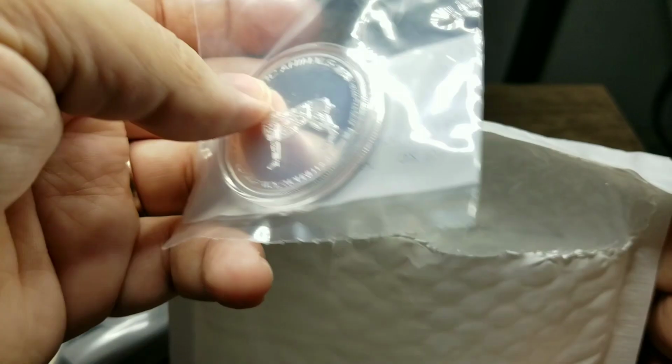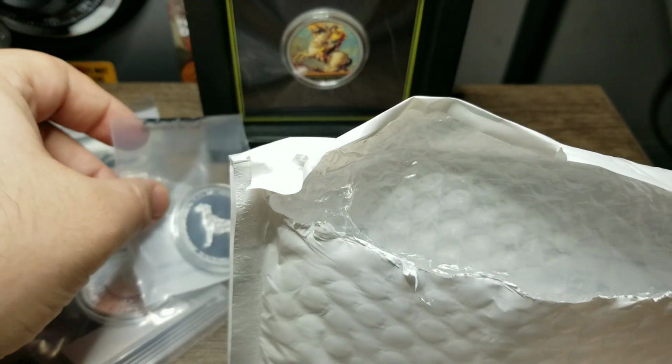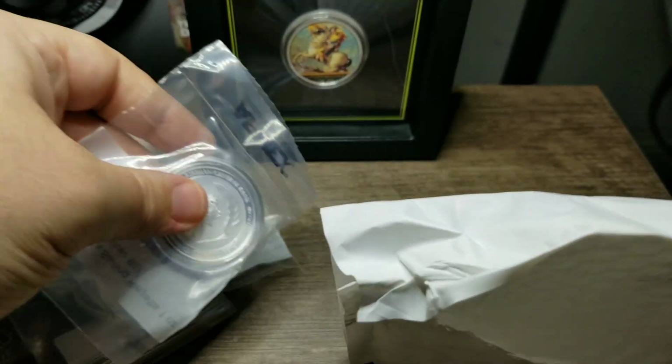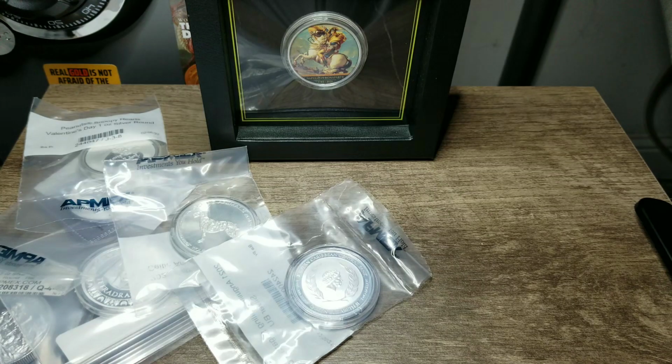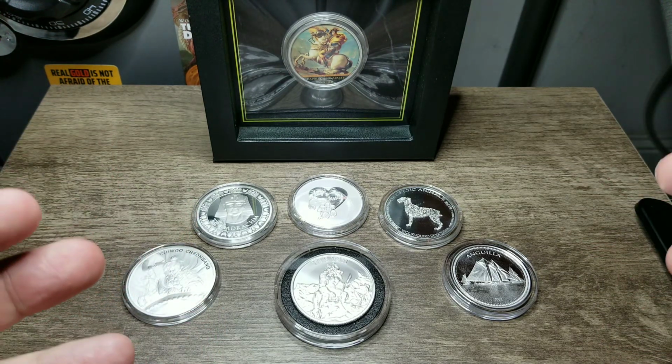Now, this is one that I've been collecting since last year. Actually, the last couple of years. This is the latest in that series. We've got something from the EC8 series. So we're going to go ahead and get into these in just a moment. So we've got everything out of the package. Let's take a look at what we've got.